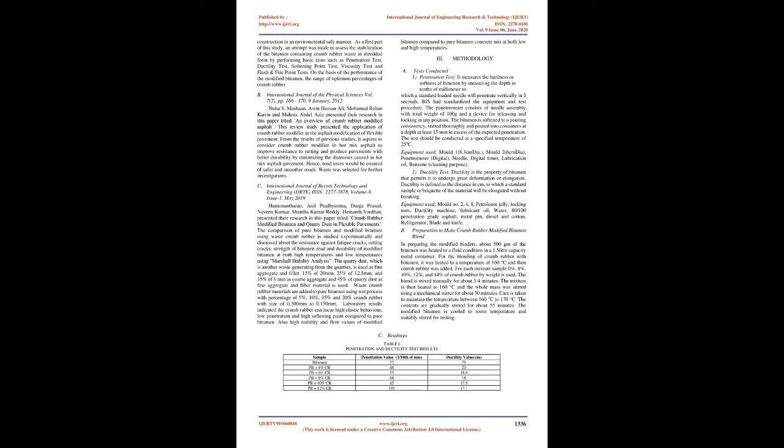Equipment used: Mold 1, 8.3 cm diameter; Mold 2, 6 cm diameter; penetrometer, digital needle, digital timer, lubrication oil, benzene for cleaning purpose.